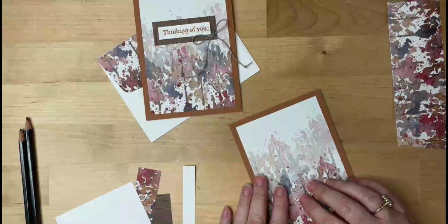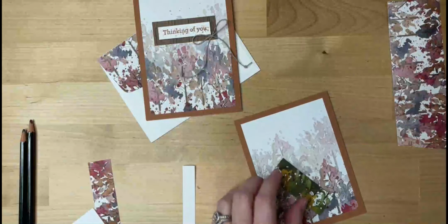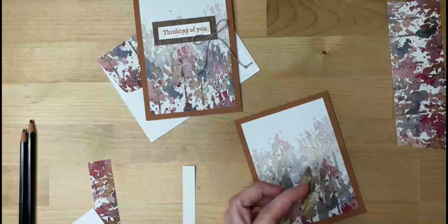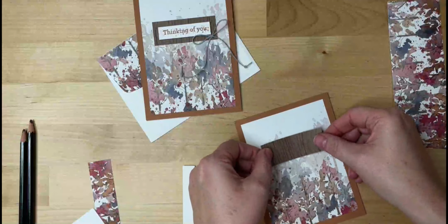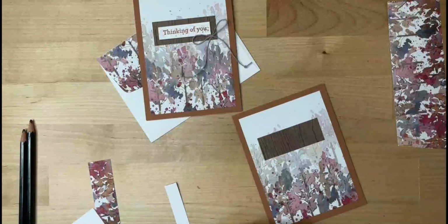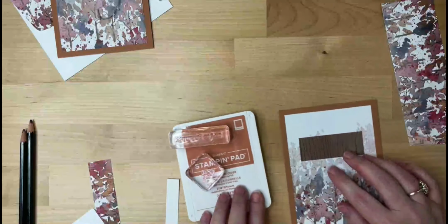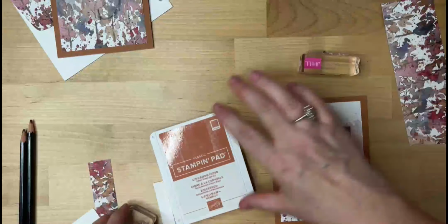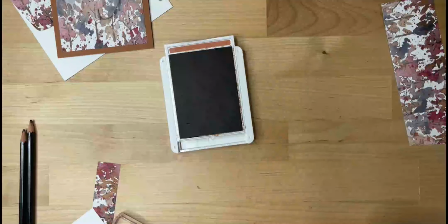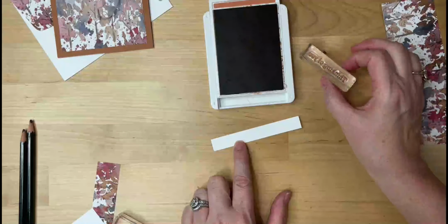This is, like I said, the Beauty of Friendship paper. We're going to use a little piece of the wood grain that's also from that set. And it's just about 2.5 inches. It's going to be a really nice little background. And we've got just a little bit of stamping. We're going to stamp our sentiment here, which says, thinking of you. And we're just going to stamp it on this little 1/2-inch strip, which we all have these, right?